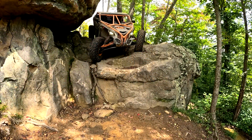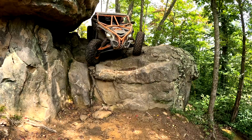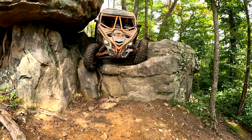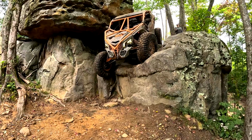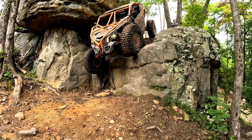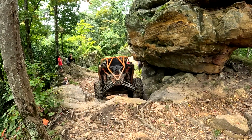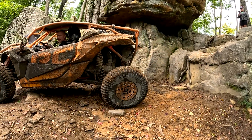Looking good. Okay, straighten them up a little bit. Straighten them up a little bit. Yep. Keep it straight? Yep. Tire's just about over, and then you're going to drop down a good bit. Okay. Wow! That is a drop off. Woo, baby. That is a drop!